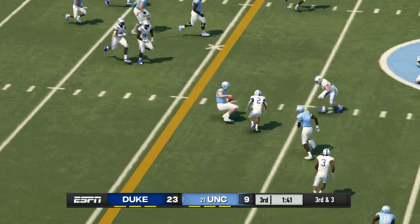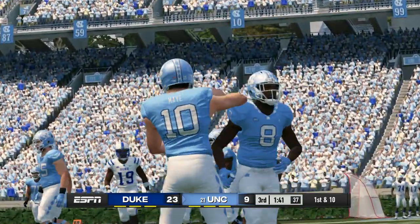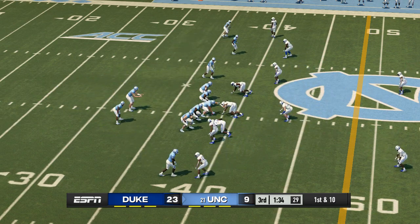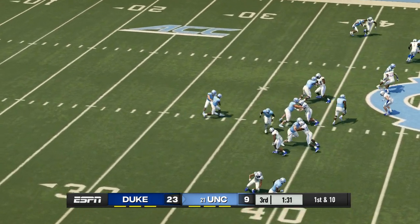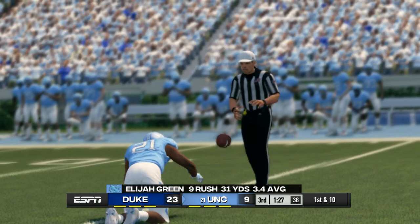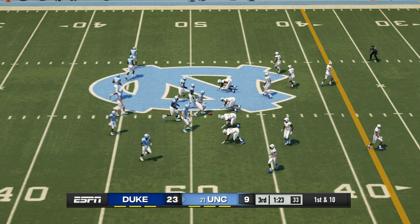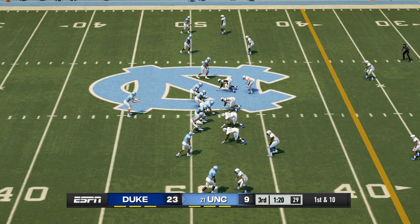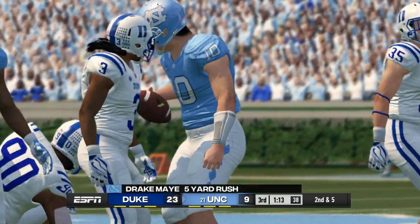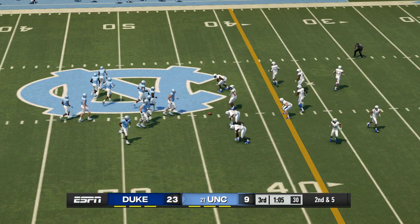Now he's scrambling. Quarterback's going to run it, and he's got room to work. Decides to slide. First down, 10 to go. Ball on the 38. And he's taken down at the 49. For a nice gain. Second down and 5. Ball on the 44-yard line.